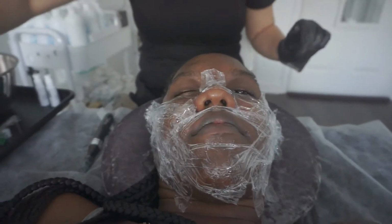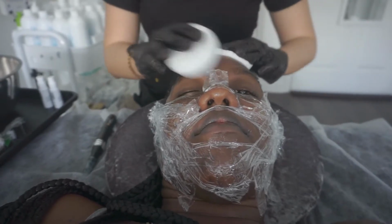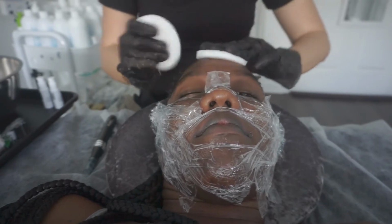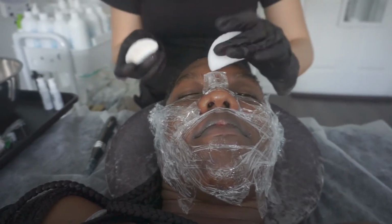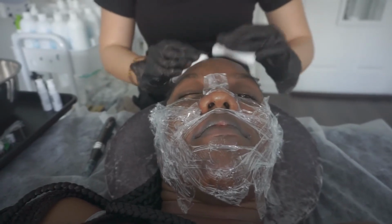So what's going to happen is you might feel it a little bit more on your forehead, okay? But don't worry, all the other areas are going to continue to get numbed. So as we're doing it, those other areas will still be getting more numb, and by the time I get to them, you probably won't feel anything.